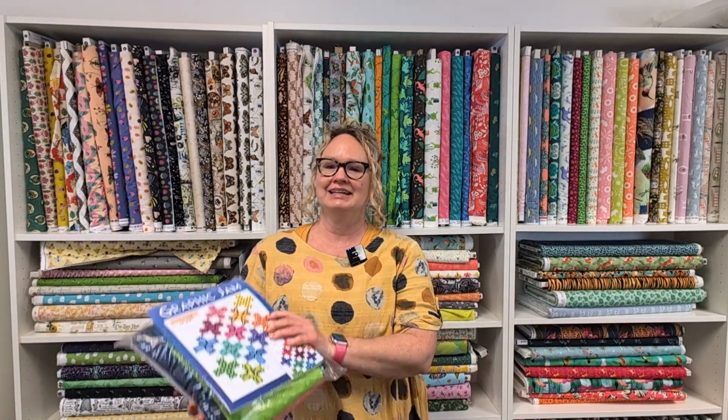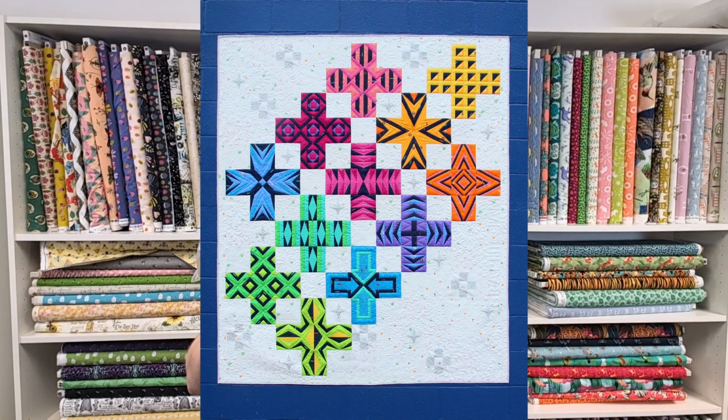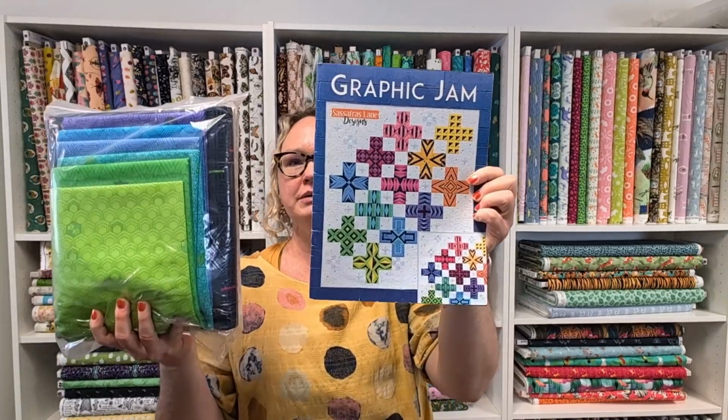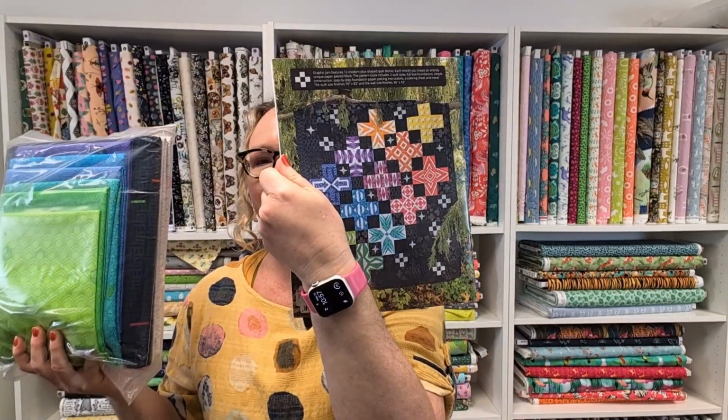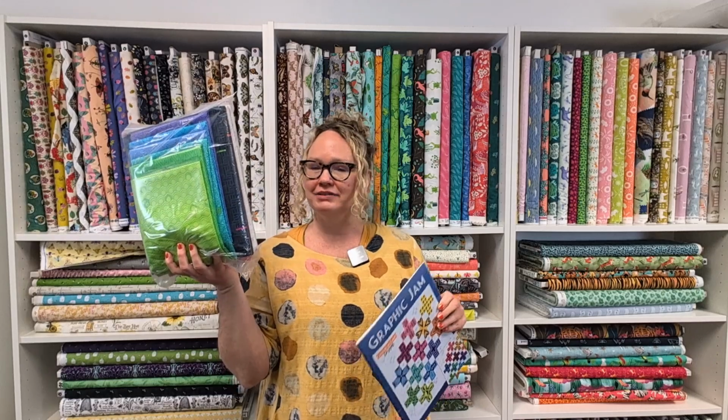Okay, so Monday Markdowns, that's something we started doing the beginning of the year. So the Monday Markdown is going to be the graphic jam. So we have the kit with all of these great fabrics in it, really fun, bright fabrics. This is designed by Sassafras Lane, and you can do it with a light background, which is what we kitted, or you can also do it in a black or a dark background, which is not what we kitted, but I bet we have the fabric if you wanted to swap it out. Or if you just want some fun fabrics, we've got it in here now.